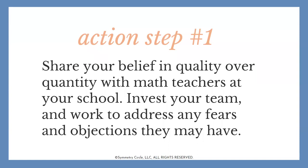And so I have 2 action steps for you that you can take from all of these tips and recommendations. The first one is to share your belief in quality over quantity with the math teachers at your school, and then invest them in this and work to address any fears and objections that they may have. Have a dialogue around this, and let everyone express what they're feeling, and try to really get on the same page that next year we are going to have to prioritize some content over some others, and we will do it very strategically. But we don't want to be rushing through the curriculum.